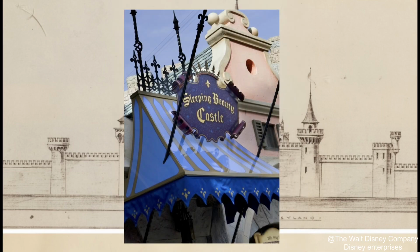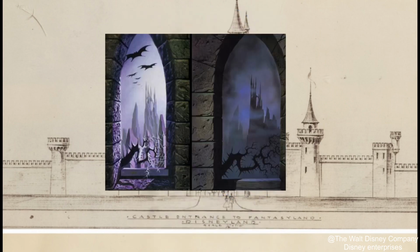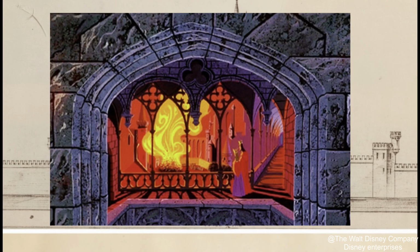The task of designing the walkthrough would go to Edmund Earle and Ken Anderson. Originally, the walkthrough would consist of mostly plywood cutouts. Although at one point you were supposed to enter to the castle balcony in the walkthrough, the idea would eventually be scrapped.